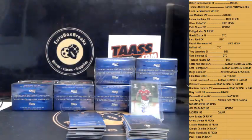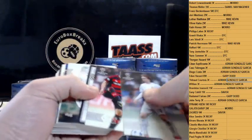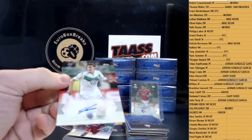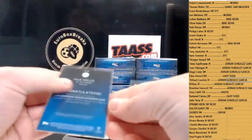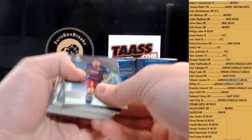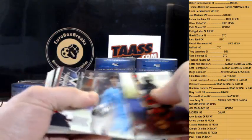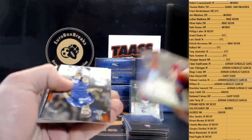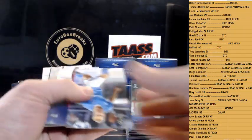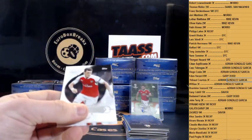Alright, here we go, box two. Oh, here's the autograph after Arteta for Arsenal. It is Max Kruse for Wolfsburg. Max Kruse for Wolfsburg. Not numbered. Got Iniesta for Barca. We have Yarmolenko for Kiev. We have Sven Kums for Gent. Marchisio for Juve. And I got a best of the best coming after Wayne Rooney. Best of the best is going out to Mesut Özil and Arsenal.